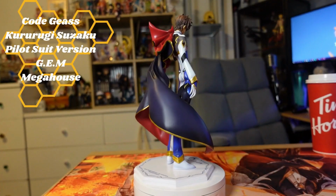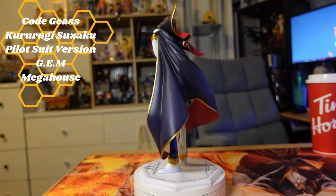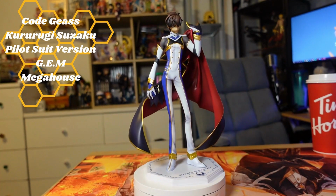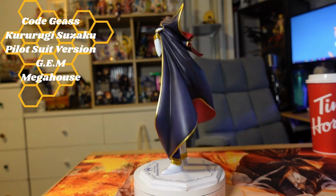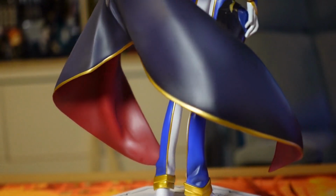So I saw this in stock at Hobby Bee, and after some thinking about it, constantly checking in on the stock, making sure he was still there, I grabbed him, and holy moly, look at those chicken legs! Suzaku. So this is the Mega House, the pilot suit version. I would like to get the other Mega House one. I know there's a few, but I feel like you know which one I'm talking about, because it'd be nice to have both of them.